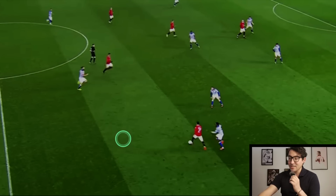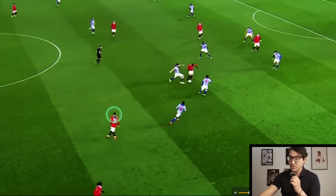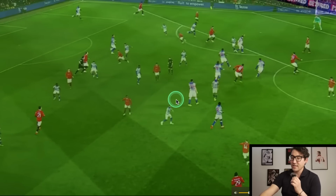If we see here in the build-up to this goal, you have Antony, of course, cutting in on his left foot. And then, of course, Casemiro making a run into empty space from deep. Casemiro has a free run into goal, and he was attempting an assist here. It could have been an assist towards Bruno Fernandes. And so now let's see how it actually worked in the goal that Casemiro scored.